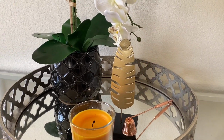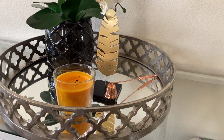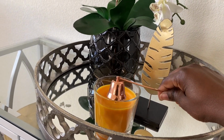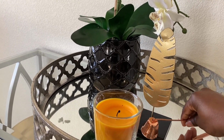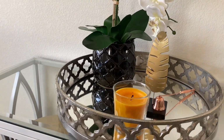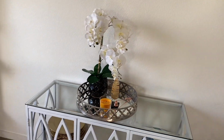I have this small leaf that I got from the Dollar Tree, I love that, with a little black base. And also the sniffer is from the Dollar Tree as well. I love that. I just go like this and it turns my candle off. My kids think it's too cute. They're like, Mom, why can't we just blow the candle out? I'm like, no, I want to be fancy. It was only $1, guys. So these are the things that I got from the Dollar Tree.